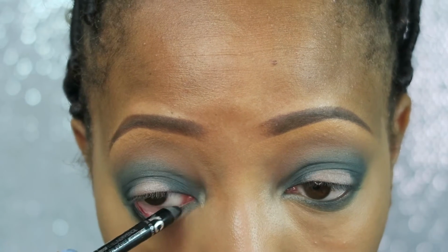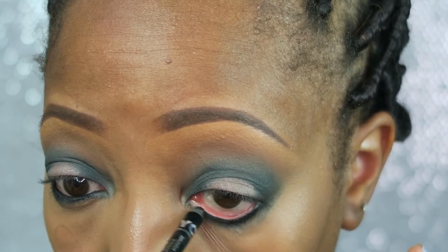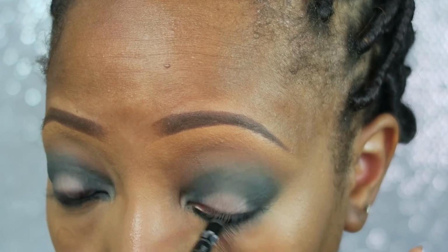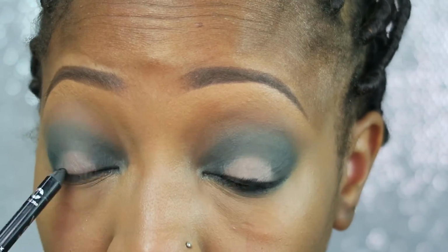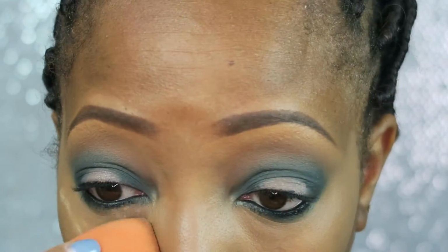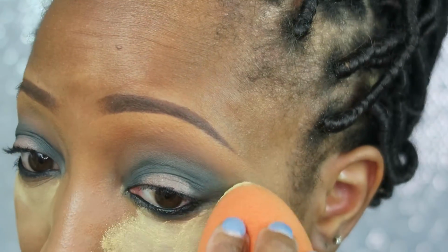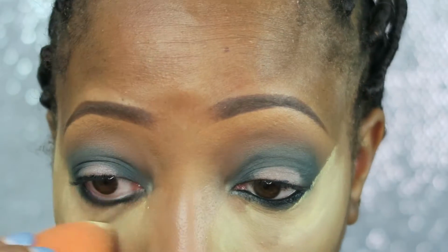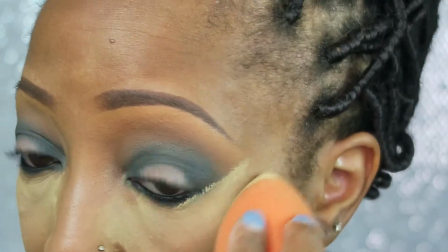And I'm going in now with just a black liner and I'm lining my waterline. So of course I have to set that under eye concealer. The reason we set our concealer is so that it does not crease. And I'm using my Buttercup by Sasha, and I'm just using that to set it with my beauty blender.